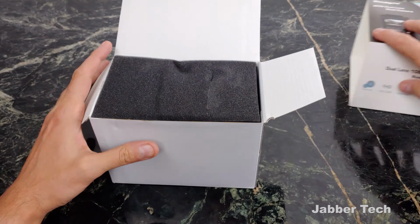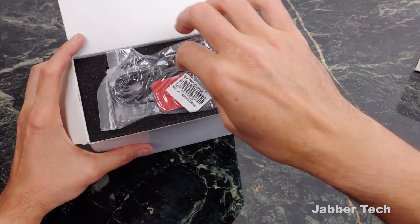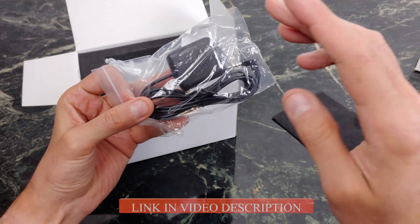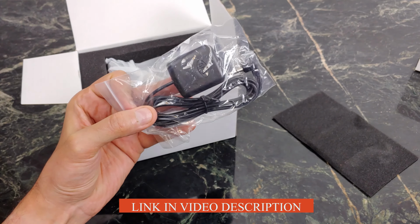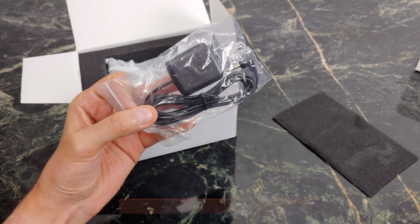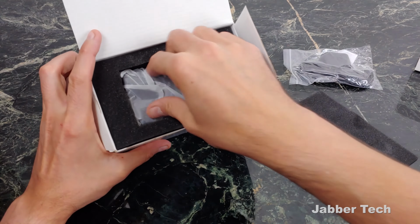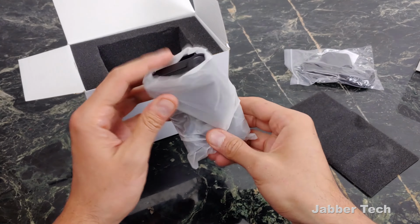Inside, let's see what we get on the inside of it. Here is that GPS module. Now, they do have different versions available. One comes with the GPS, one does not. So it really depends on what your needs are. But I personally like GPS. I'm a nerd, so I'm actually happy about the GPS sensor there.